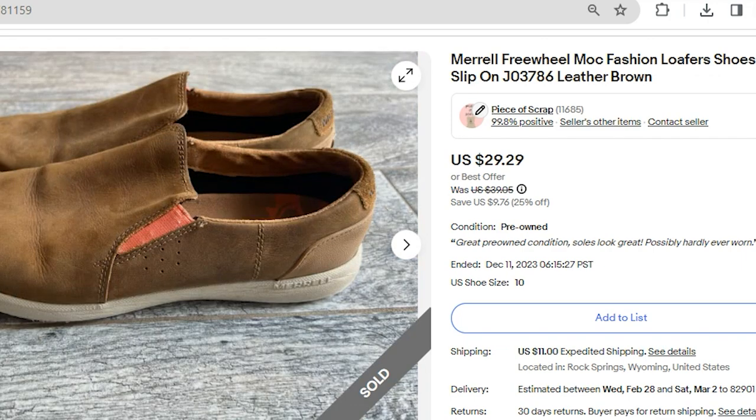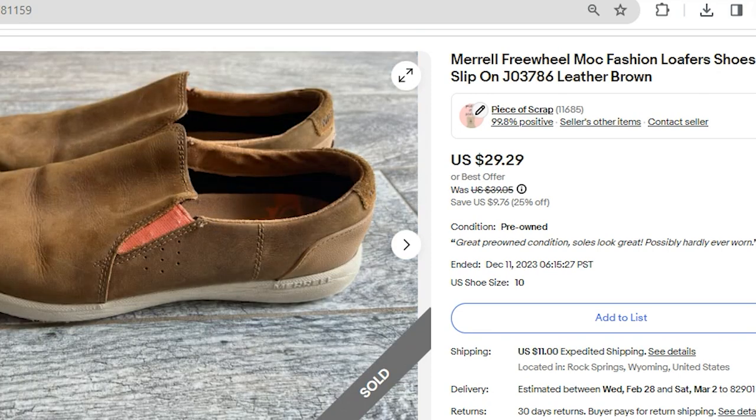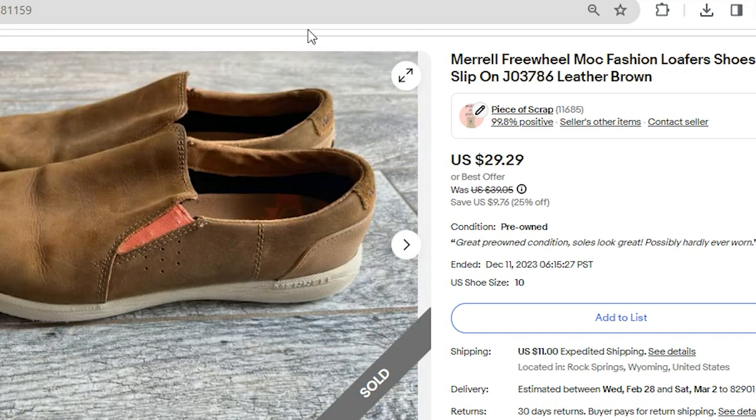So I'm a little bit more selective on the shoes that I pick up nowadays simply because storage has become an issue. But this Merl brand is always a good brand to at least run comparable solds on.